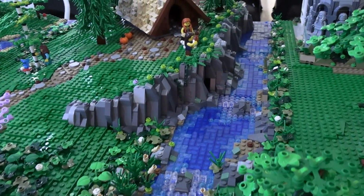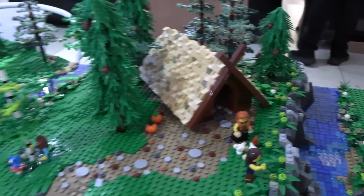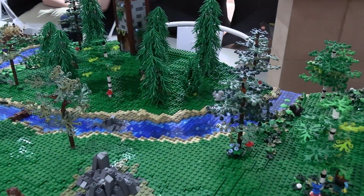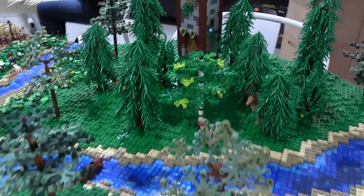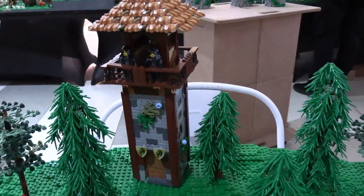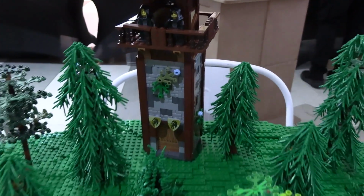In a couple of minutes we'll take you through some of the details, but let me tell you a little bit more. This group put together a display that consists of 420 base plates and 20 tables worth of Lego featuring different medieval and castle sections.